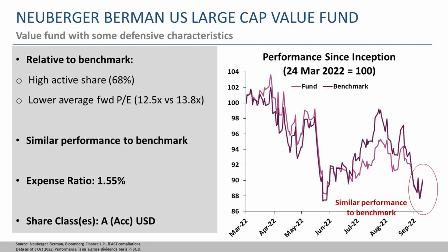In terms of performance, this fund has not been spared from the broader sell-off observed in US equities, and has performed similarly to its benchmark since inception. It has an expense ratio of 1.55% and is available in one share class, Class A Accumulation USD.